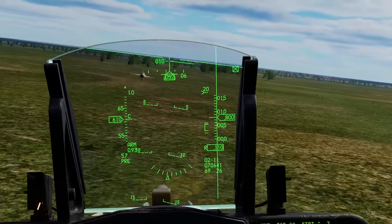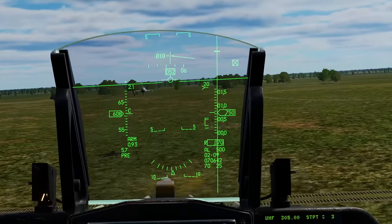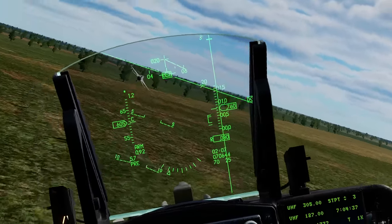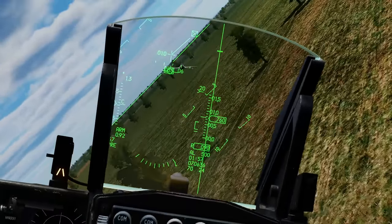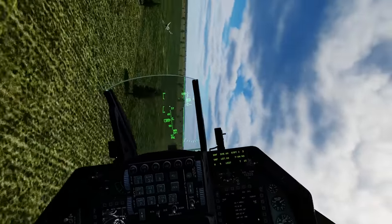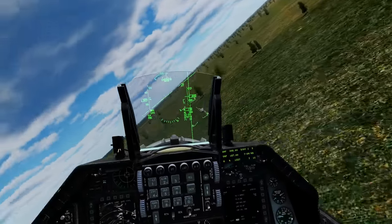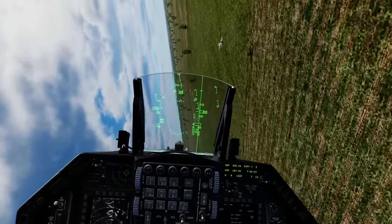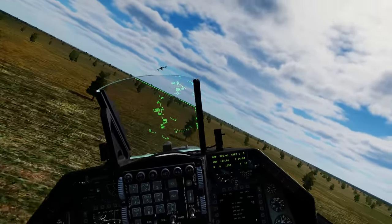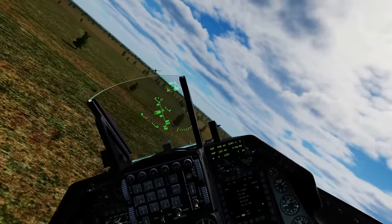Power lines. Go under. No, they're too low. Yeah, I'd like to see you go under those. Shit! Watch out for that tree! It's very dangerous. This is pretty much what Ukrainian jets are doing at the moment to avoid SAM nets. It's a very dangerous way of life.